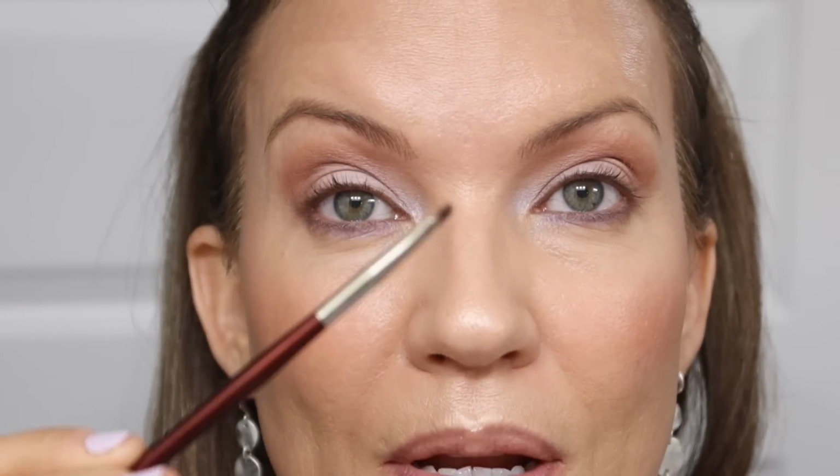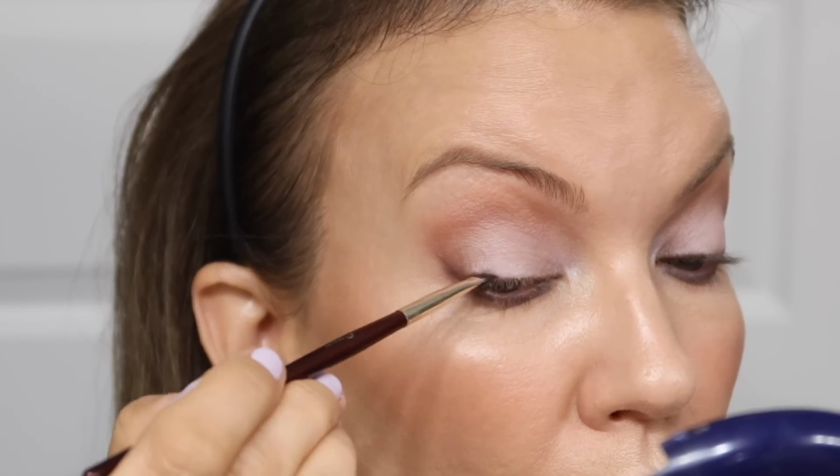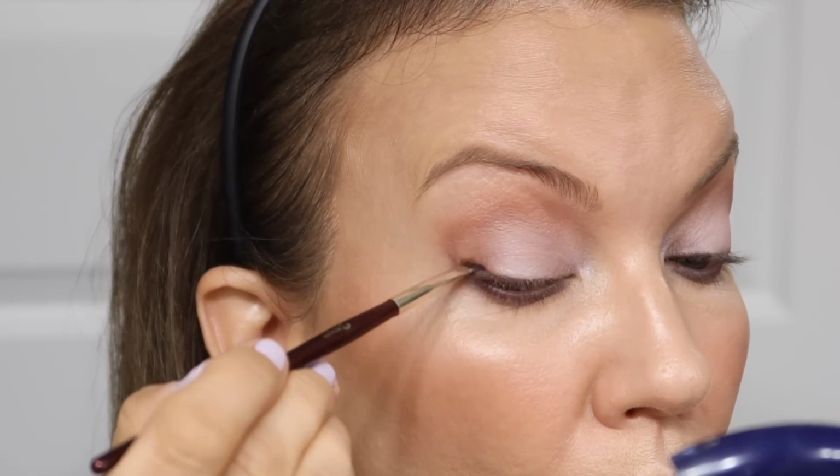I want to try one more shade in here because I don't normally wear a separate eyeliner on the top, but I'm going to take this super thin BK Beauty brush. This is the 208. I love this brush for precision, like in my eyebrows or for eyeliner. I am going to use this darkest shade here. This is great to kind of create a really natural small wing.